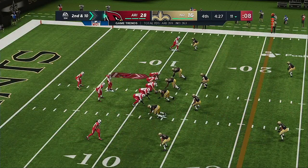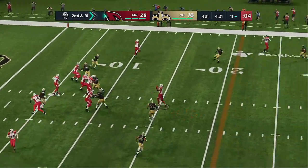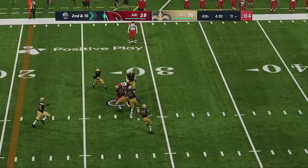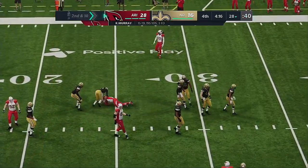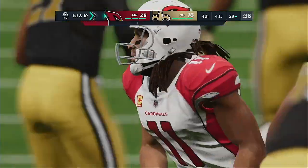Understandable every now and then. Sometimes you come back and you fake it to him and go play action. But other times you say, okay, they got him on that one. We'll come back to him in another carry. The throw over the middle, taken in. And he works it across the 25 before being tackled. 17 yards on the catch and run.